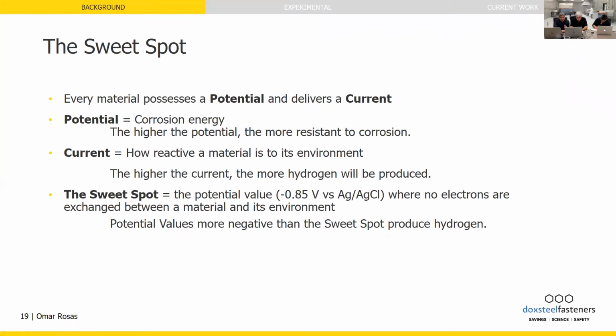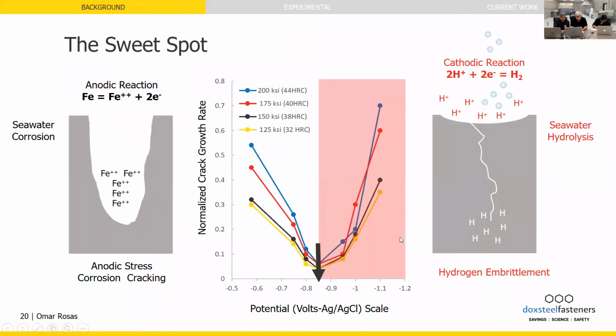The sweet spot is a value of potential where no corrosion occurs, so no electrons involved in corrosion reactions are exchanged. Not all materials are in this protection potential, so we have to apply certain energy, certain potential, to take those materials to that sweet spot. The problem is that when we are reaching that sweet spot, there are reactions happening around it. And we know that potential values more negative than that sweet spot are going to produce hydrogen. So I'm going to show you the importance and the relationship of potential in hydrogen production with the next slide.